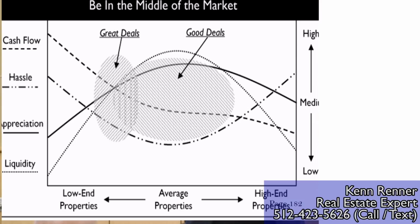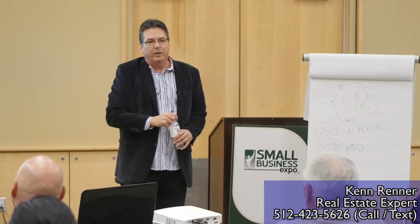Million dollar homes are a lot harder to sell right now. Maybe 15 months on the market, right? So low end, low liquidity, medium appreciation. And then cash flow can get higher on the higher end properties. But let's stay in that middle market. That's a real niche. So our typical investment property is like where you live, David.